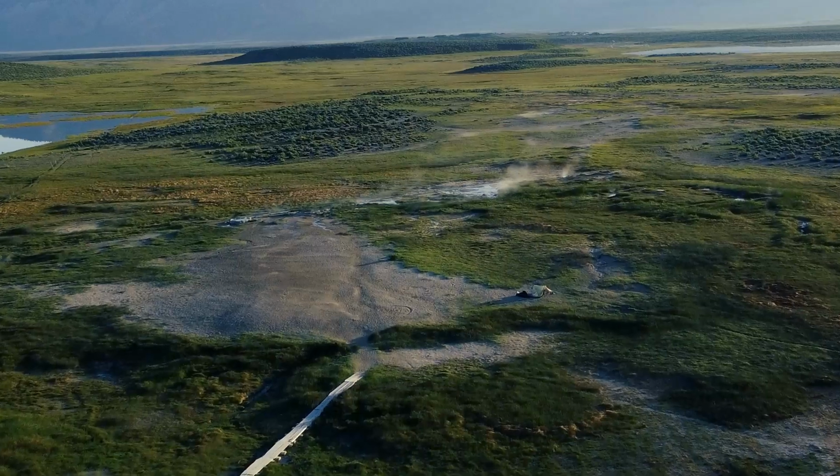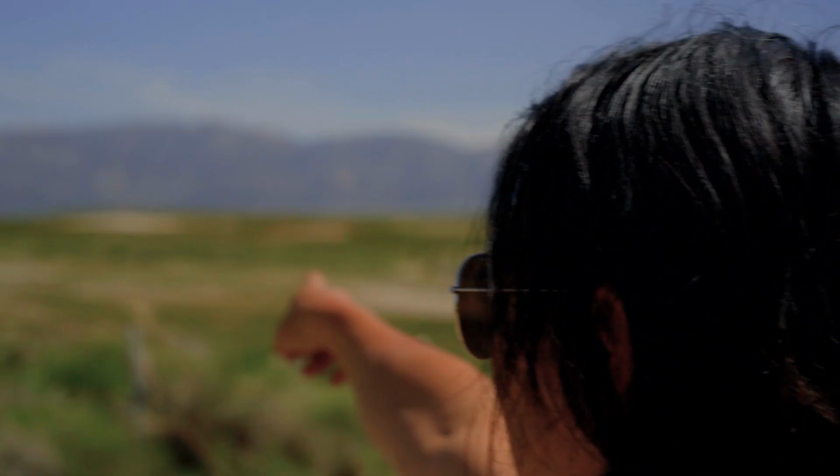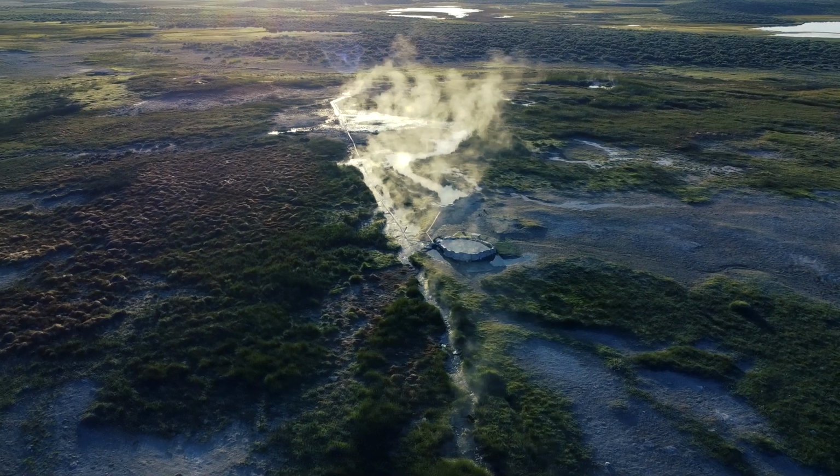Don't try to catch a drone while rowing in the middle of a lake. The drone's propeller hit me right under my eye. We camped and relaxed at Hilltop Hot Springs. Hilltop Hot Springs, they're in the background, way back there.